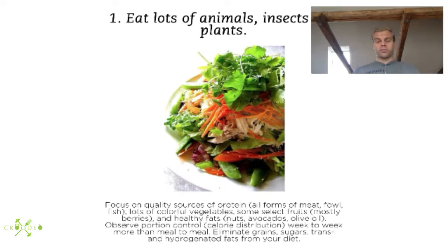Lots of colorful vegetables. Stick to vegetables, like the picture here. Get some colors in your diet. They will help you stay more satiated and just have a generally better way of living. Selected fruits, mostly berries. We need the antioxidants. Again, the colors on the berries are often very, very fantastic.